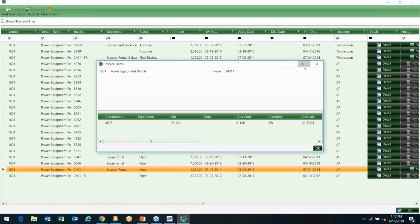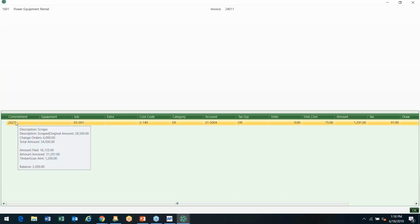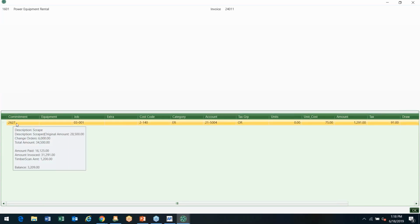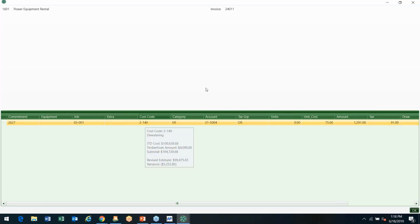What I can also do is if I hover the mouse on any of these key fields, like the commitment, the job, the cost code, it brings up a tooltip that provides me with additional information. So it's pulling this data right from Sage, and it's displaying it right on the screen. I can see the original committed amount, any change orders, what has been paid, what's been invoiced in the balance. I can hover the mouse on the job and see the revised contract amount of the job, and I can hover the mouse on the cost code, and I can see what we've invoiced against this cost code.